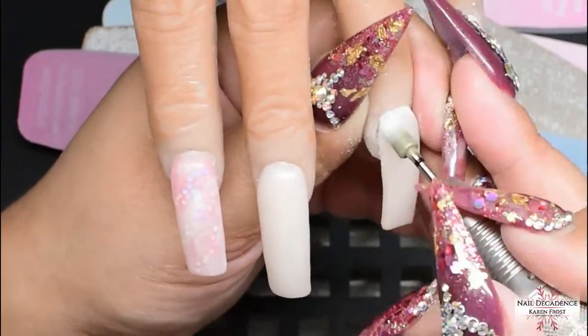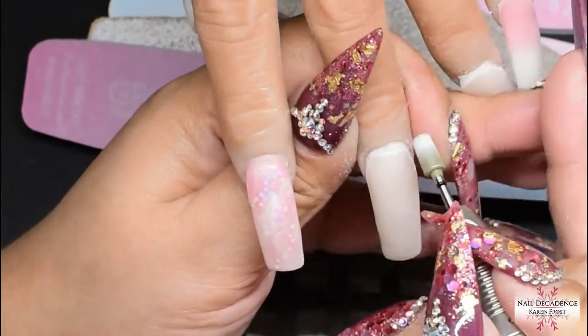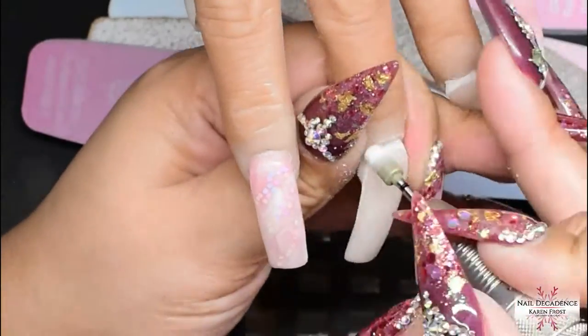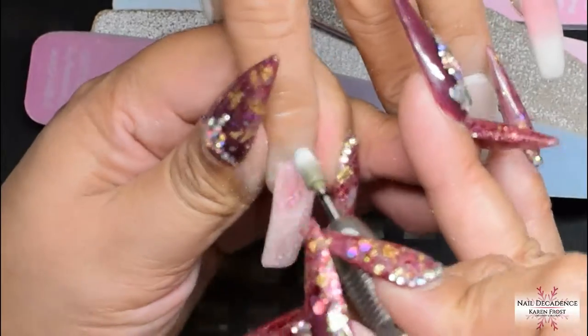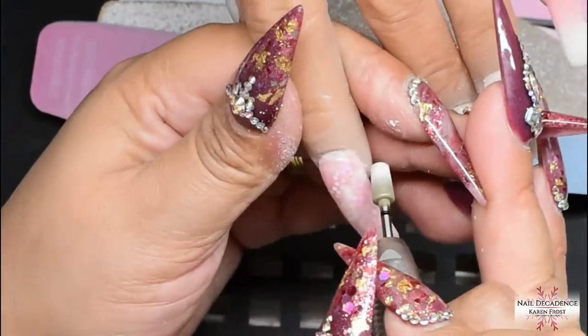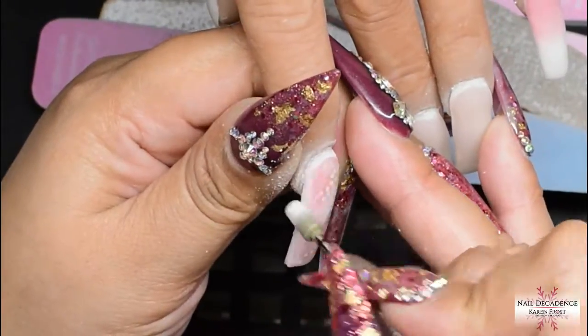So I have left some of the filing in for you. For my frosty filing freaks, here you go. If you are not interested in the filing, I will put a timestamp right here so that you can fast forward and avoid the filing if you're not interested. But for my frosty filing freaks, we are doing the cuticle area first.